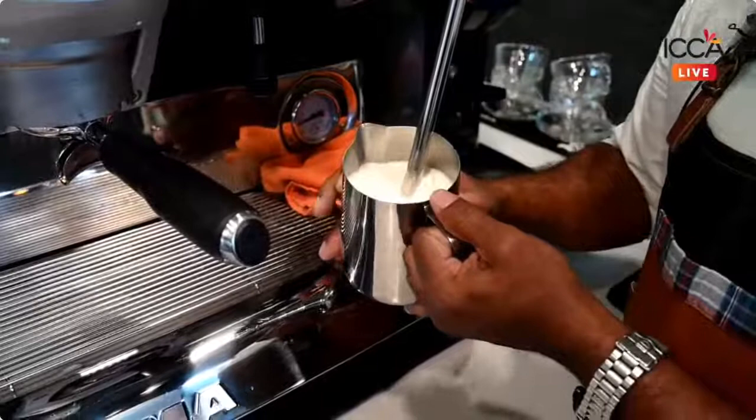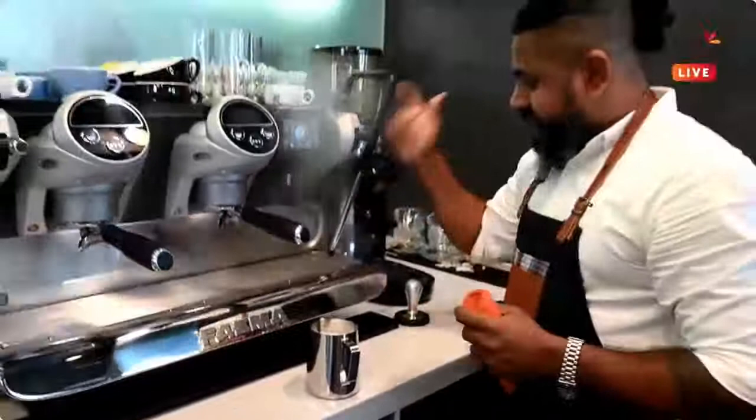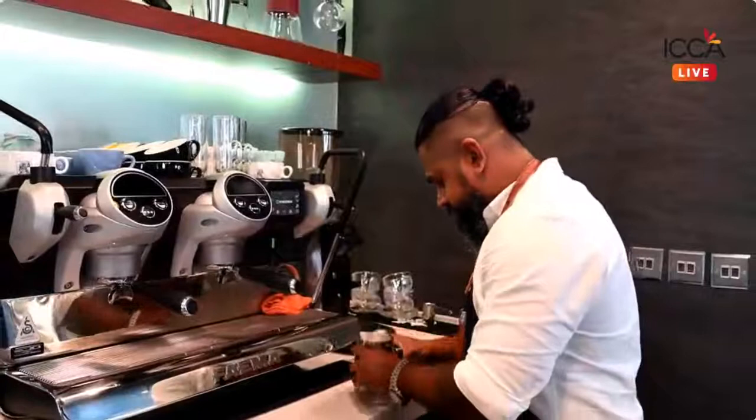And if you see, that's my thermometer. So milk is perfect. It's good. Now I purge and wipe my steamer again. Done. I leave my milk on the side. And now I'm going to take my shots.